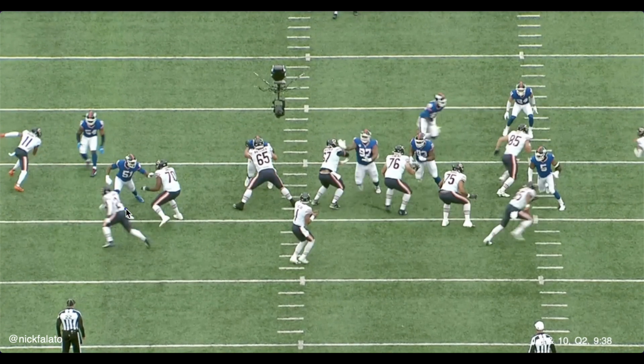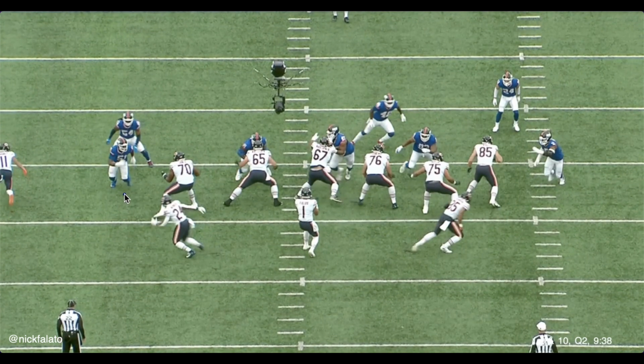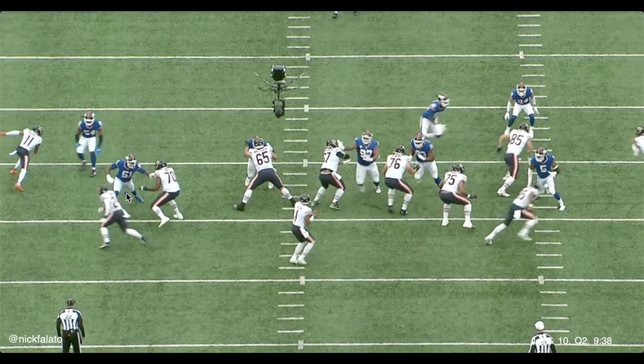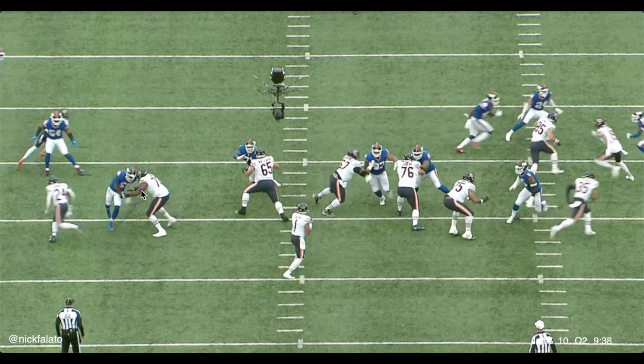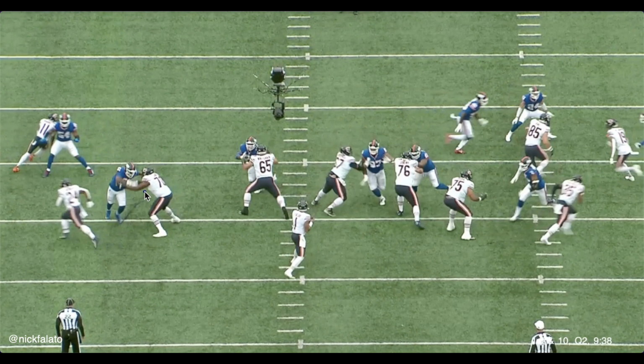Let's watch and focus on Azeez Ojulari first. What exactly he does: he explodes up the arc, right? And he goes to make that initial contact with the inside arm. And this is something that he did really well at Georgia. As he's doing that, he simultaneously goes to violently chop the outside arm of the tackle downward. And what that does, if you make clean contact, is it forces the momentum of that tackle downward and usually stops their feet.